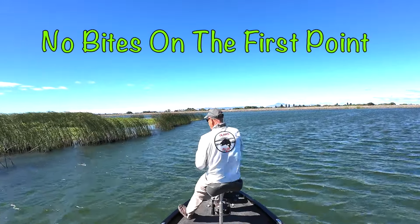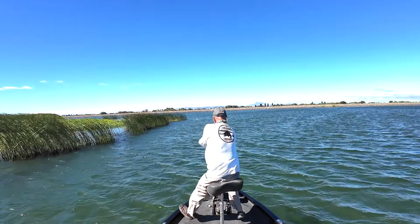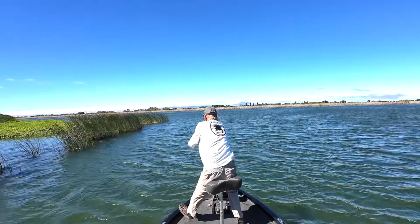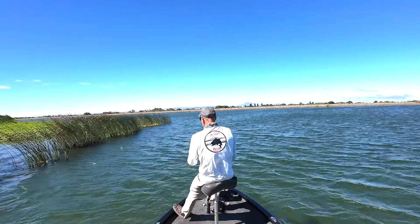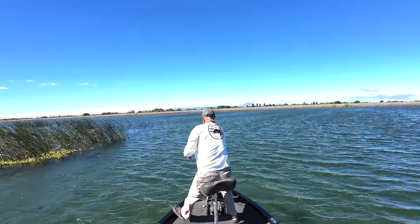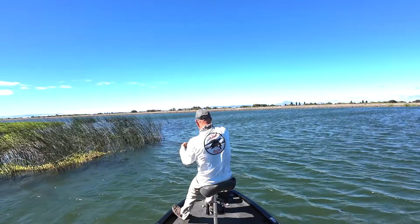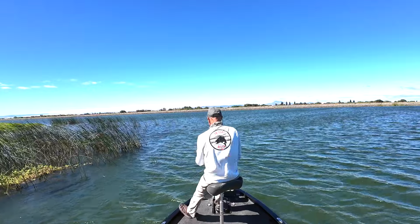Okay, we're approaching that island point that I said that I wanted to fish. So we're going to start trying to focus in on our casting and just fishing it quickly. Looking for that aggressive fish to just come out, take something and make a mistake. I want to hit that point up there. That's a tough cast because you gotta account for the wind, but that's a pretty good cast. It's coming right off of that point. I like that. If there was an aggressive fish in there, I would get it.